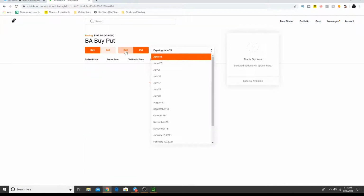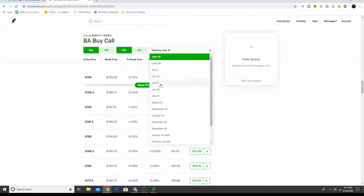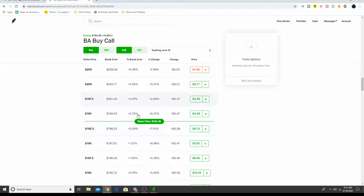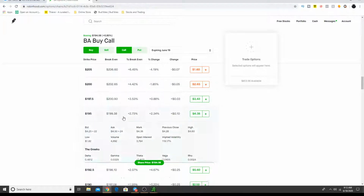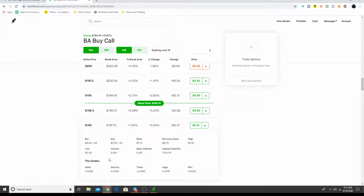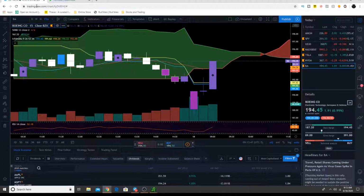Where they at now? Oof. Big oof. Well, broke 193, so yeah, missed the move. Damn. Well, I would have been in these anyways. 330. Damn.